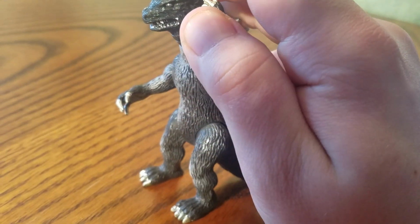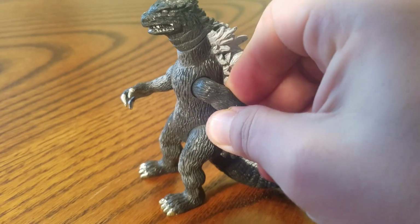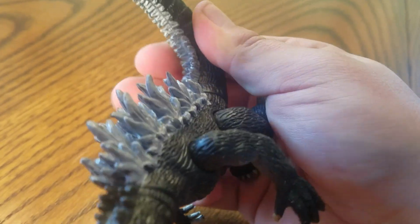Either way, it looks like this is based off the Godzilla Final Wars design. The head spins a full 360, the arms almost do a full 360, but the legs are in the way. The legs move about 90 degrees, and then the tail can do a 360. And this is the wind-up big fella figure.